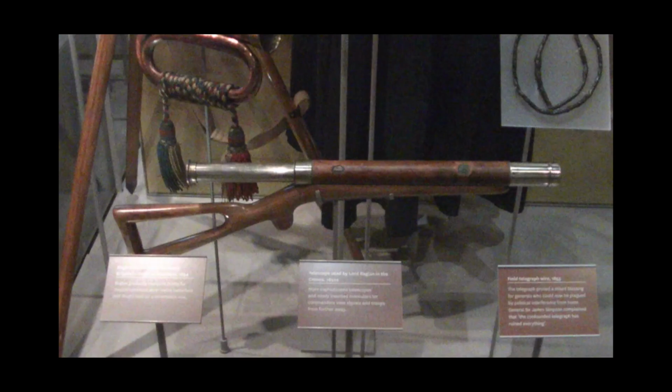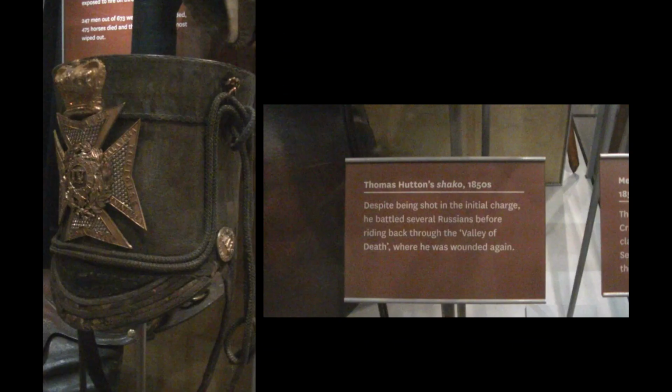This is the bugle that was used to sound the charge of the Heavy Brigade at Balaclava. This is again from the Crimean War. This is Raglan, who lost his arm at the Battle of Waterloo and commanded the Allied forces in the Crimea. He only had one arm, so he had this telescope mounted onto a rifle stock or a musket stock, so that he could use it with one arm.